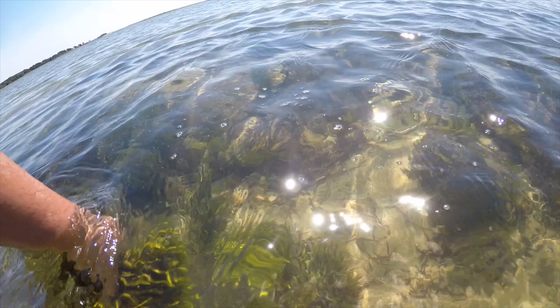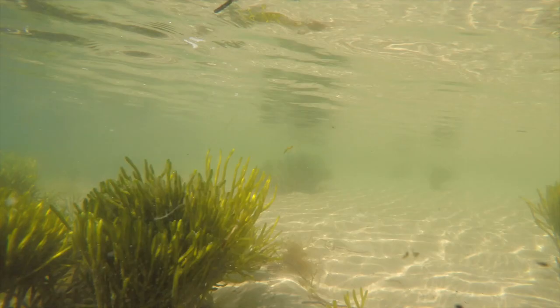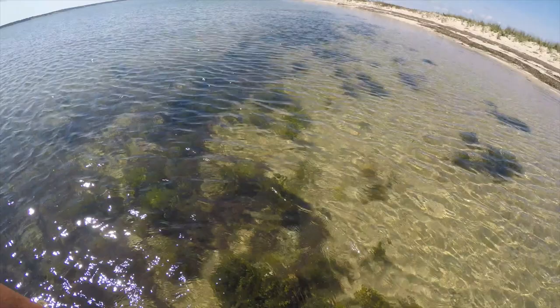What's this one? Look at them. That's so cool. It's so pretty. Go back under. This one's big. Oh, look at this. It's on a rock. They're all on the rocks. They're all here. It's the whole neighborhood filled with them.